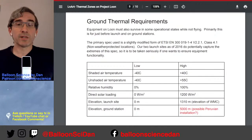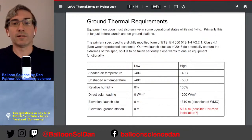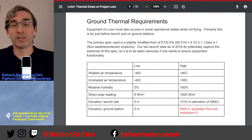Okay, so the payloads had to sit out in a parking lot while they waited for launch, and they had to sit out in that crane while they were prepped for liftoff. So you gotta prepare for that kind of stuff. And this is the one that sucked the most: humidity. Humidity is really hard to deal with.